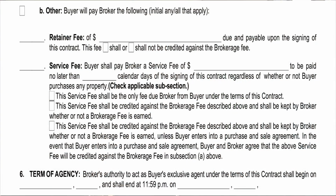We're going to terminate that section and move on to section 6, the term of the agency. Section 6, term of agency. The broker's authority to act as a buyer's exclusive agent under the terms of this contract shall begin on calendar date and shall end at 11:59 p.m. on calendar date. This is very self-explanatory. It's very easy. You've got to have beginning and end dates to a contract, starting of the contract, ending of the contract.